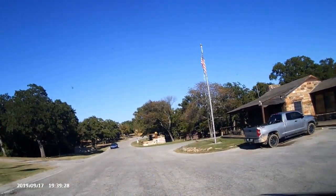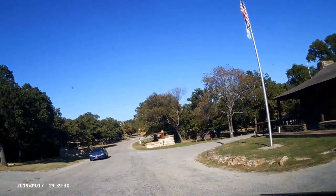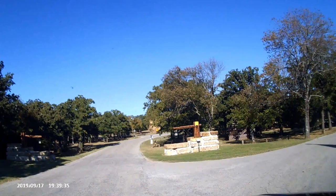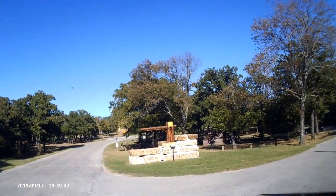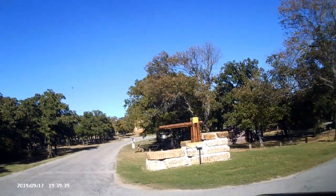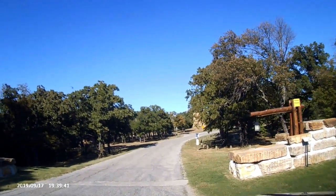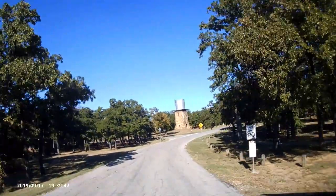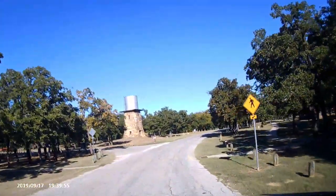Welcome to Lake Murray State Park. There on the right is the main office for the entire state park. This is the cabin and resort area. Y'all sit back and I hope you enjoy the ride. We're going to stop right up here and check all this out.